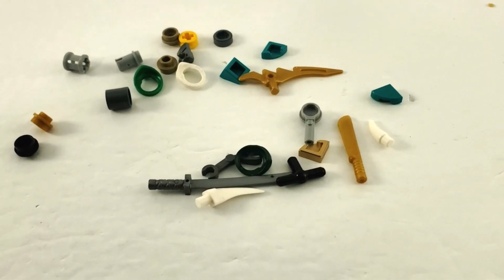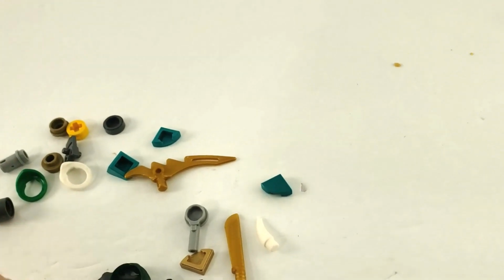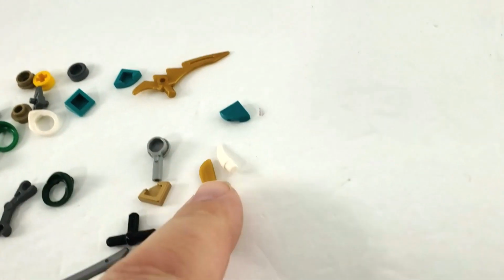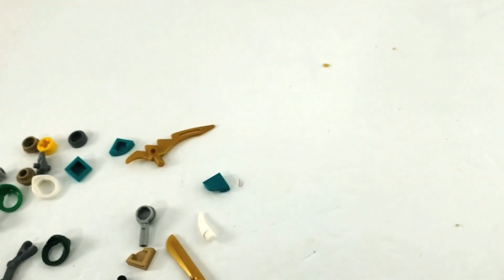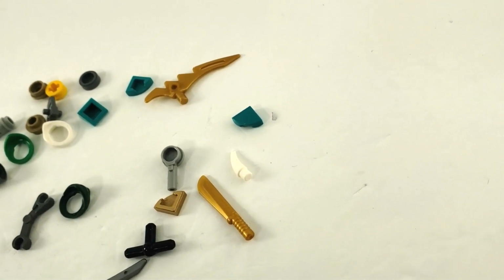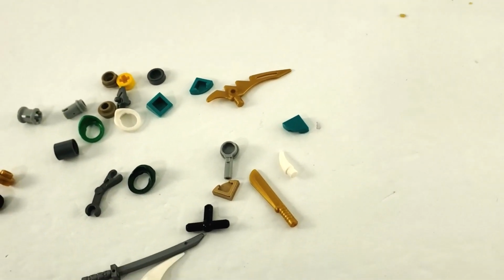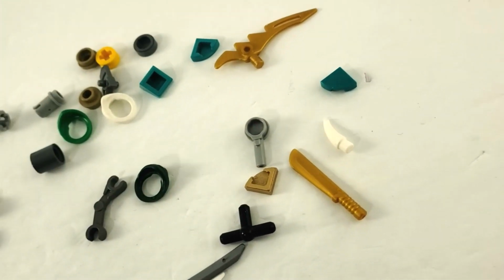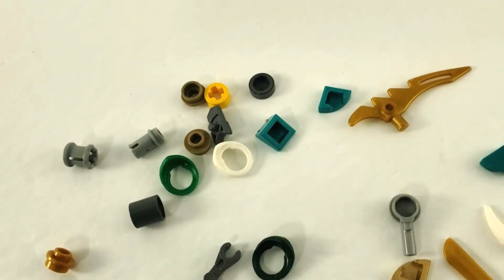Here are our leftover parts from the set, and there's a lot of nice stuff here. I mean, we got extra katanas, we got this golden blade, this little whatchamacallit, the big knife thing, yeah. Machete, there we go, a golden machete. And yeah, there's a lot of good parts here.